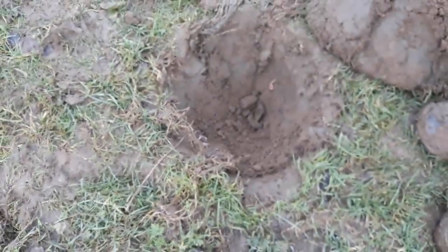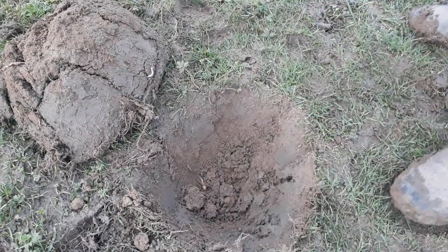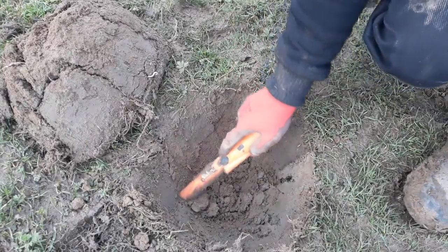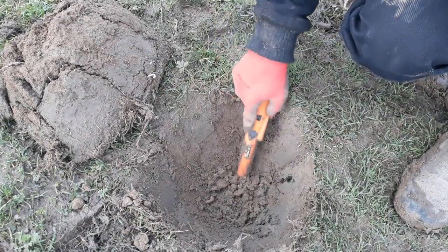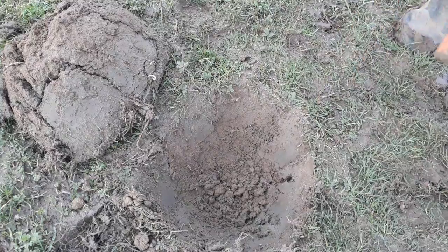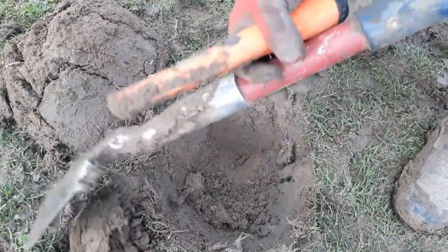6 inches down. So another one. We're back on the coins, guys. I'm barely walking anyway. Just signal after signal after signal. Oh God, I love this field of coins. Let's have a nice coin. Come on, let's have another silver.